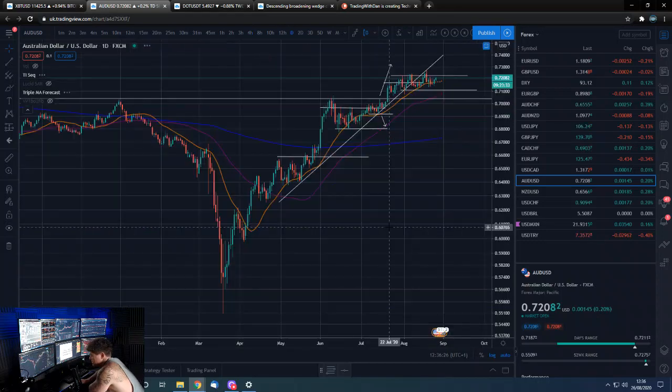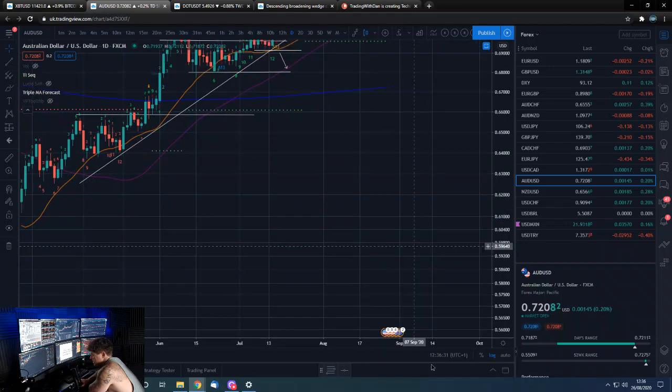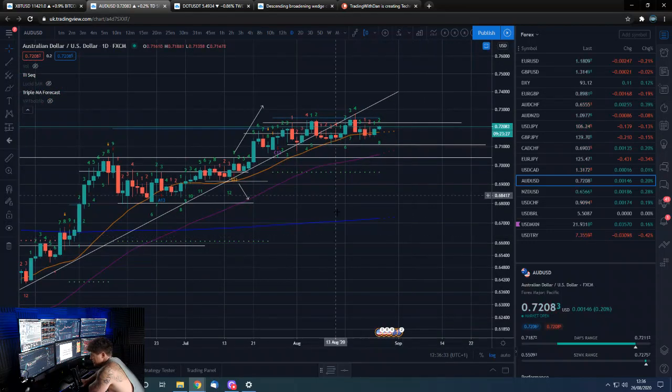Aussie dollar, US dollar, consolidating at the highs, obviously looking bullish, looking like it's waiting for the breakout. Nothing really bearish, nicely guided by the daily 21.